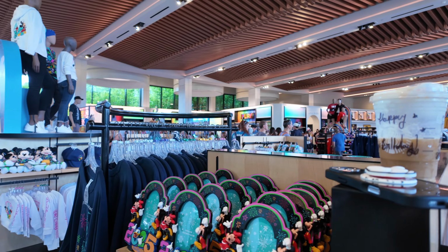So we popped into Creations. It was an absolute no-go. The virtual queues, once they're gone for Passholder preview, kind of sucks because it's the first time I've ever been here for a Passholder preview and I wasn't able to get a virtual queue, so kind of annoyed, but whatever. Alright, we're gonna pop through, see if there's anything new and exciting since last time I was here.